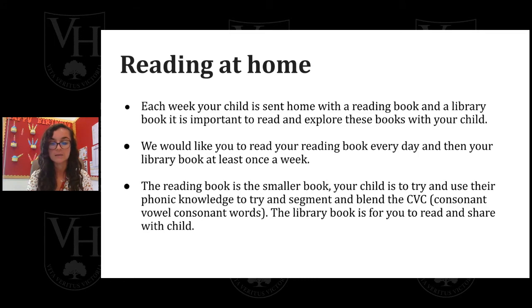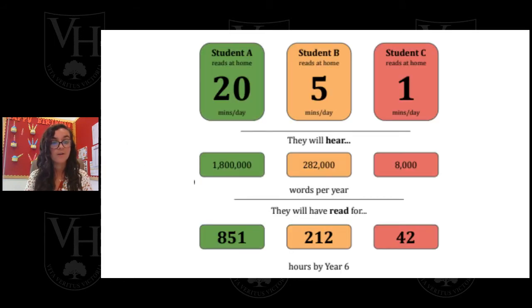Here's a quick picture to show you some stats of children who read for 1 minute, read for 5 minutes, and read for 20 minutes every day. A student who reads for 1 minute a day is exposed to 8,000 words, and by the time they reach year 6, they would have read for 42 hours. Student B reads for 5 minutes a day, and they will hear 282,000 words per year. Student A reads for 20 minutes a day, and they are exposed to 1.8 million words before they reach year 6, which is a massive amount. So even if you just read for a short amount of time every day, it really does have a huge impact on your child's reading skills as they move throughout their schooling.